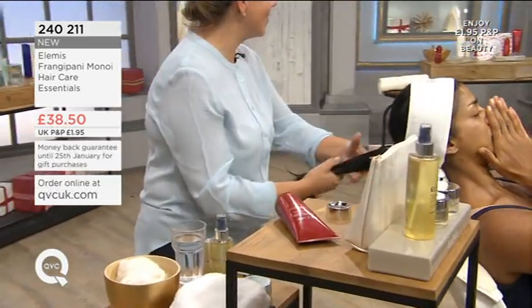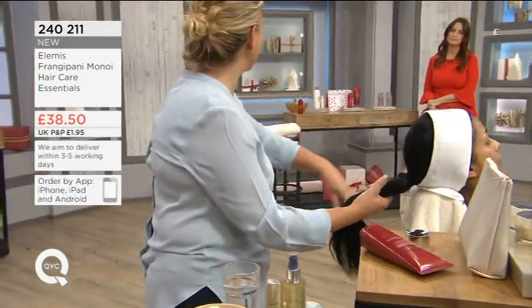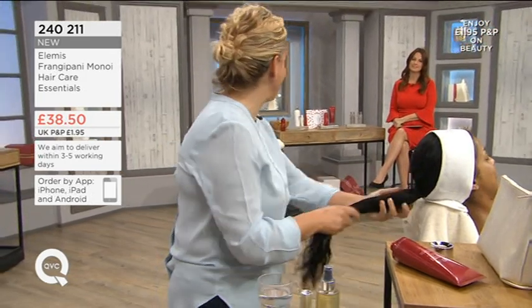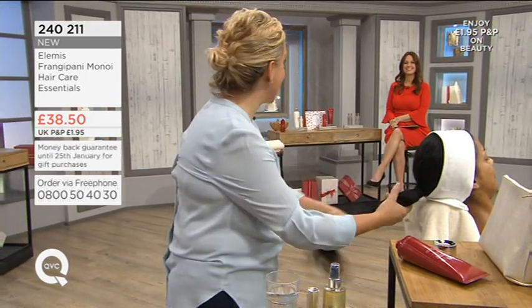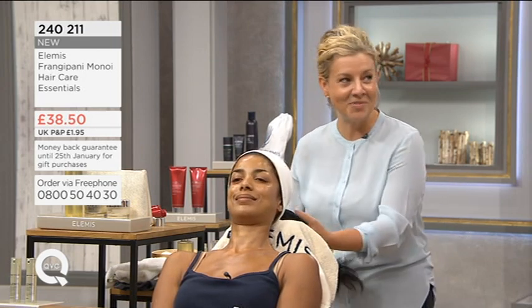Now, I applied this on my hair this morning, so I normally have my hair down these days for QVC, but it's self-care Sunday, and I thought I'm not missing out, even if I'm working. So I've actually got the treatment in now. I haven't put a thick layer in. I've just scrunched it in and then put my hair up.